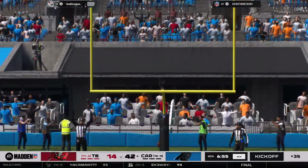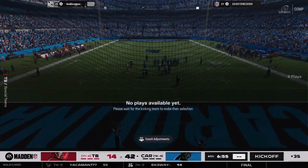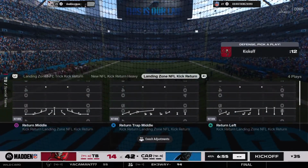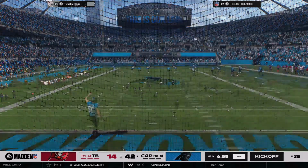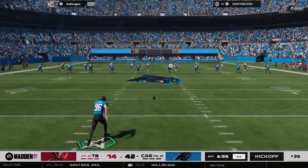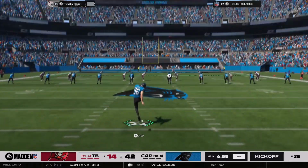Extra point right down the middle. And that'll increase their lead to 28. Buccaneers, 14. Out is the kickoff unit as they run up and send this one away.